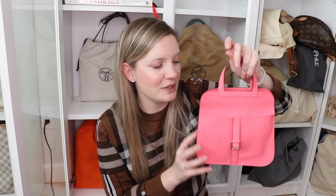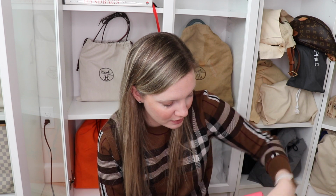Also, I love the Preloved route for this bag. The Alzen, I'm not sure how you pronounce the name of this bag, is much cheaper Preloved, and so that is the route I went. And I do think it's really unique. I mean, you don't see people carrying this bag a lot.